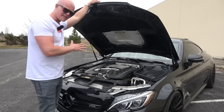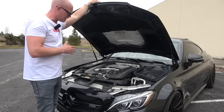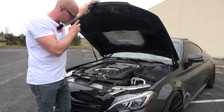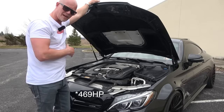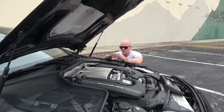A 63S has dynamic engine mounts, which a regular C63 does not have. It also has more power. This is 503 horsepower and 516 pound-feet of torque versus 479 in a regular C63. Now this engine is not stock. It's been tuned by my friends at Velos Design Works in Miami. So roundabout crank number, since I have not dynoed this car, is around 630 horsepower.